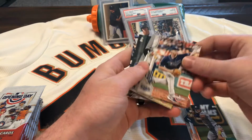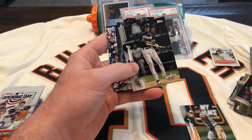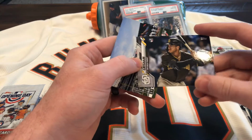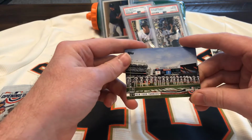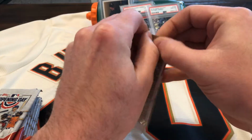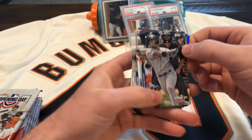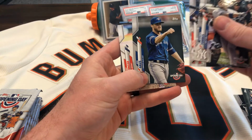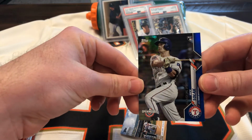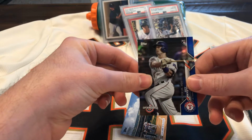Carlos Correa. Got a Brendan McKay rookie. Tim Anderson, that was also in the Series 1. Let me separate these real quick. Chris Bryant. Ian Kennedy. Trent Grisham rookie. And Yankee Stadium Opening Day card. Well, at least we've got lots of packs to rip today. That's always nice. There's Glaber. Super hot right now. Ketel Marte, Ken Giles, Mike Clevinger, Nick Senzel, and a Nick Solak foil rookie card. Pretty sweet. No numbers. Nice foil there, though.